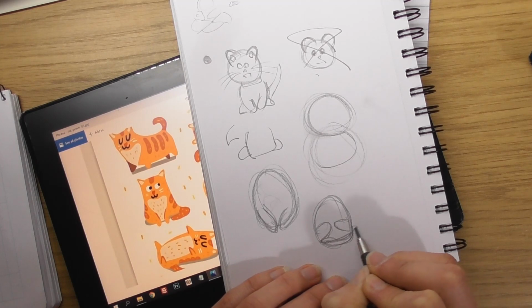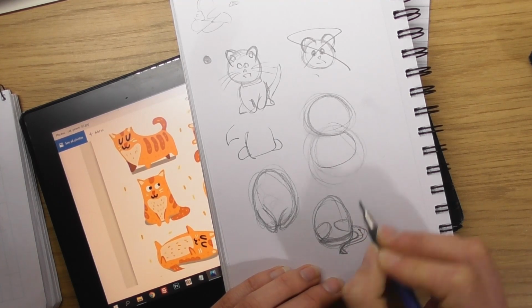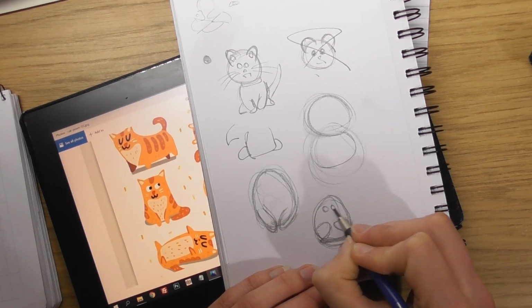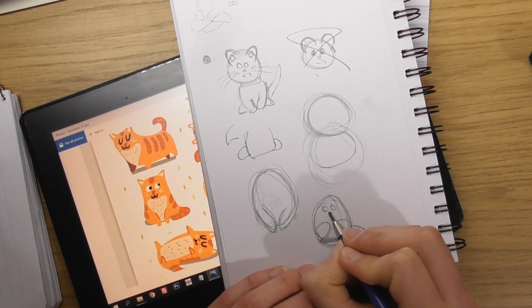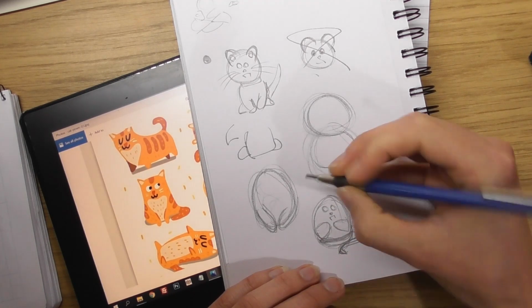Probably have to be like that, I think. Yeah, and little tail going along like that. Try and make it a bit more curvy. That's a funny shape, that. How would you do his little mouth? I like that mouth I had over there.